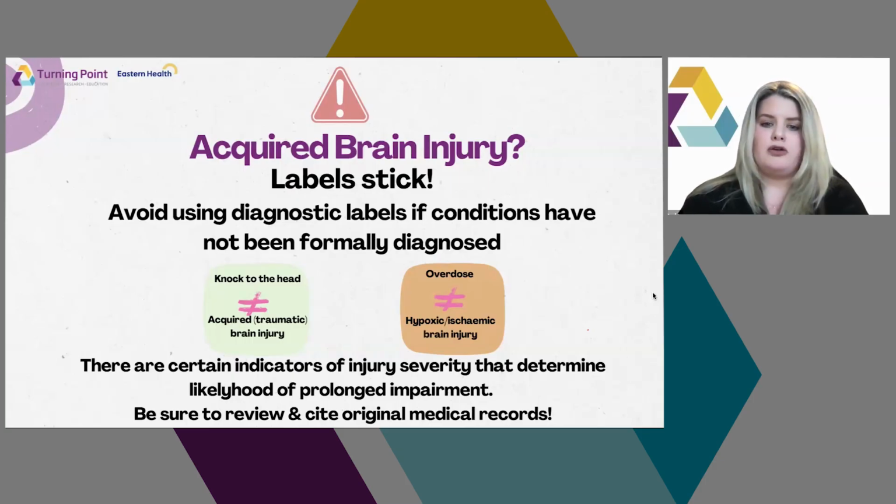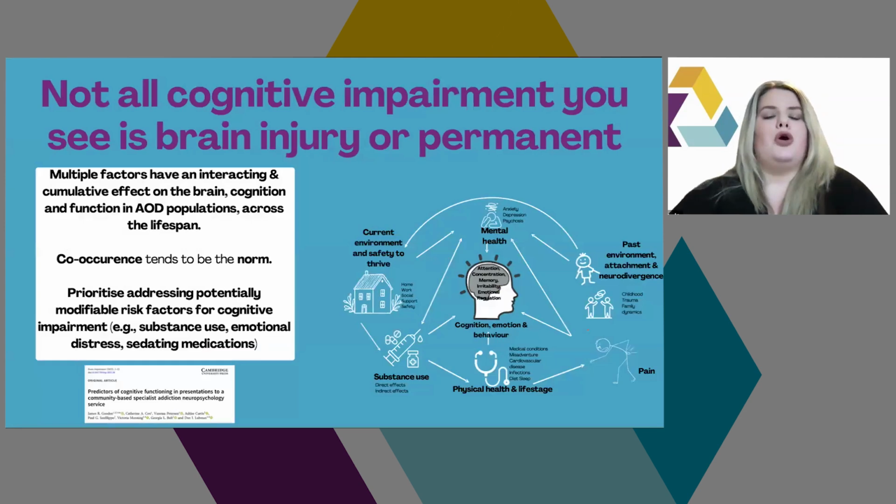And so there's a lot of value that comes from actually requesting medical records and looking at what was going on for the client if this is something that they're reporting, rather than just using this label inappropriately. Also worth holding in mind that not all cognitive impairment that you see is going to be a brain injury or is going to be permanent.